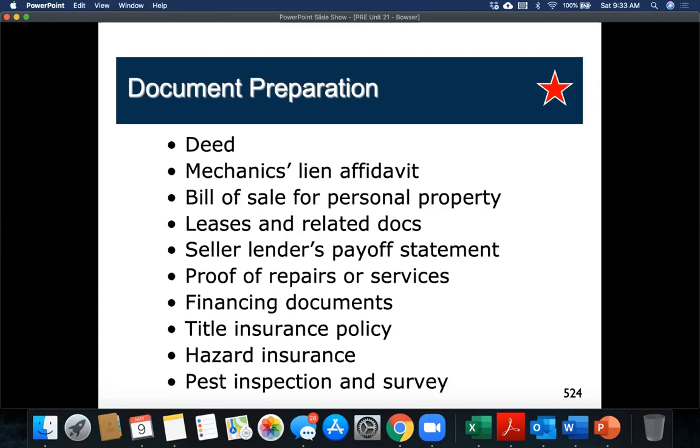My seller wanted their attorney. They're like, I don't trust those other people. I don't know those other people. I want my attorney to do my stuff. So her attorney prepared the deed for her. Her attorney took care of all of the payoffs and all of that and communicated that with the other attorney. And then she paid her attorney for the services that her attorney was rendering to her.